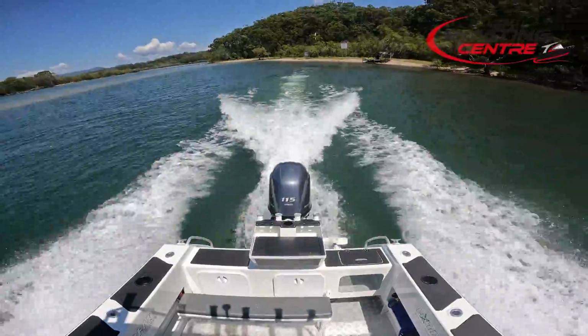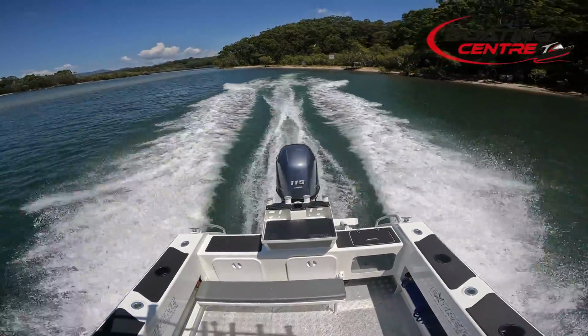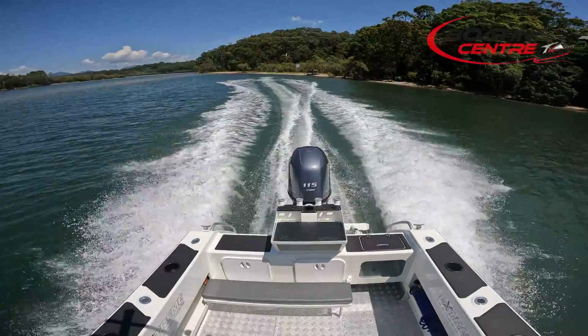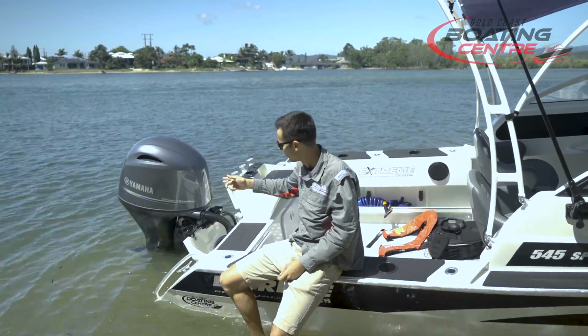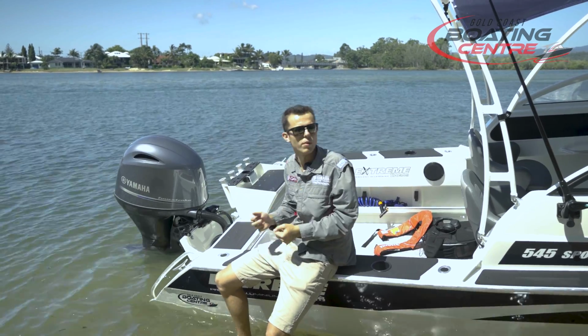I always recommend to customers at least try to go for maximum horsepower if you can. I've never met a customer that has regretted going to max horsepower. So if you can, max horsepower, which is the 115 now, that is the big 1.8 litre block.